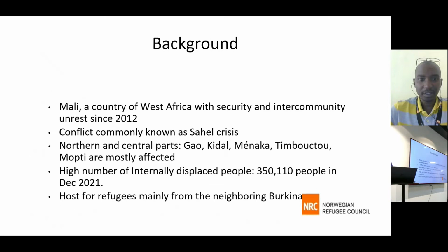So as some of you may know, Mali is a country of West Africa with serious security and intercommunity unrest since 2012. And we commonly classify the conflict as a Sahel crisis. In the northern part and the central parts of Mali, where we were based, we have a lot of internal displacement, where we have about 350 people in displacement. On the other side, you have refugees, and that is in the center, who are being assisted as well.